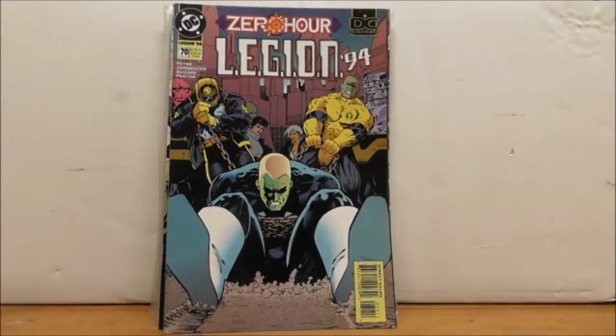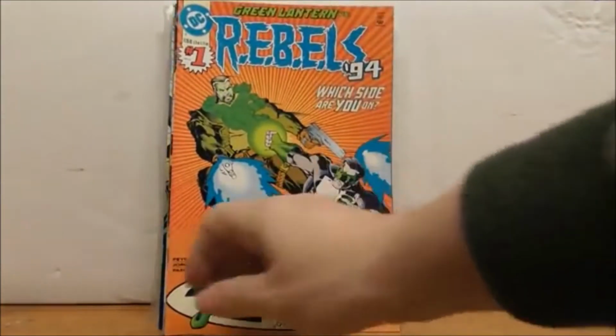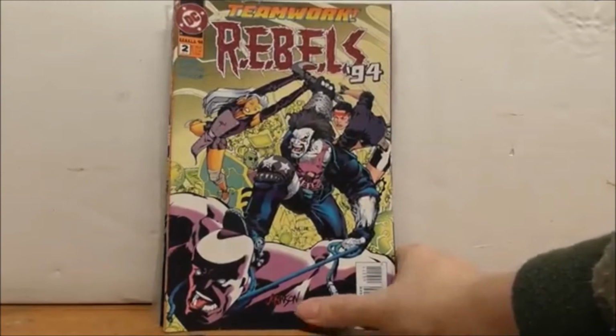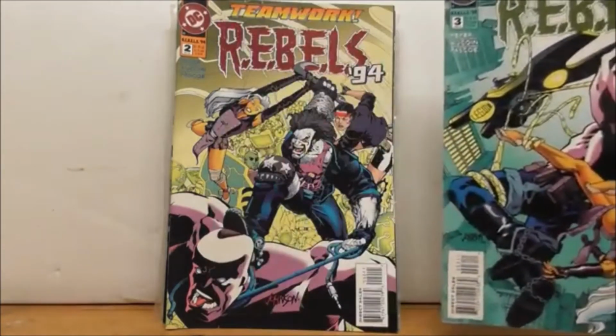Legion 94, 70. And then it went on to Rebels. These guys were part of the Legion. They had to break away from the Legion when Stealth's son took over and went on a bit of a megalomaniacal, totalitarian, draconian rule kind of thing. So the Rebels broke away from it. I think the Rebels actually include both his parents. I haven't said who his other parent was. I might as well. Vril Dox is the other parent of the kid.